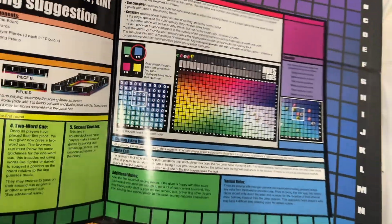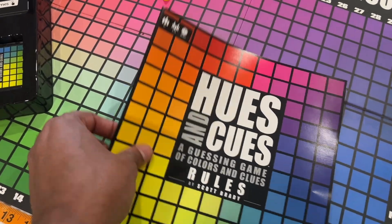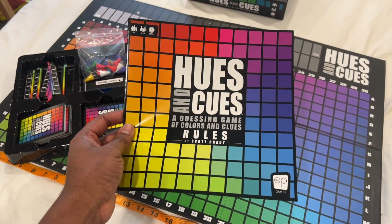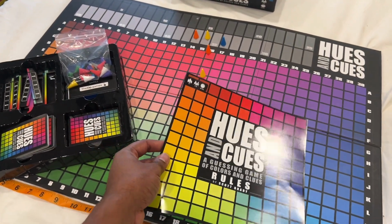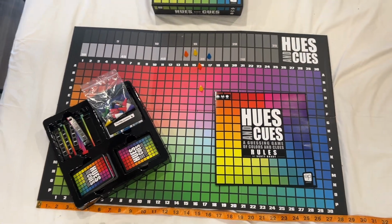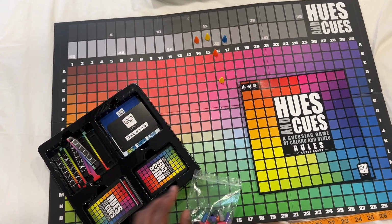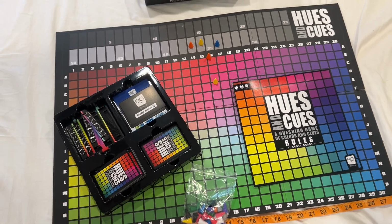Points are awarded based on how close players get to the targeted color, making for a fun and surprising experience full of moments. If you love creative social games that spark conversation, Hues and Cues is a must try. Are you ready to put your color perception to the test?